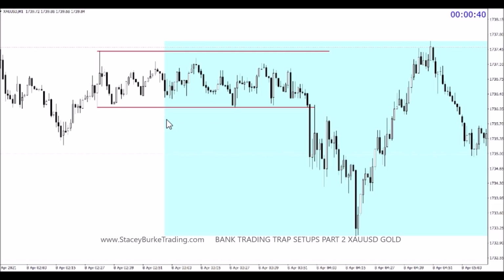We have a bias to the downside. We have a short trade in progress, and we have an engulfment in the lower high locking in above 75. The market then proceeds to break out and blow off. Breaks out, pulls back. We now have a new low of the day.